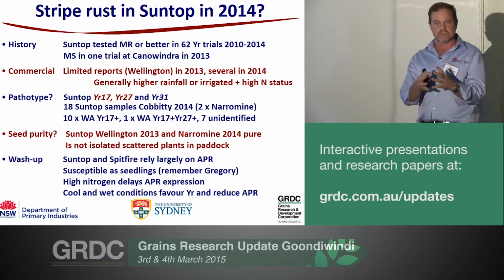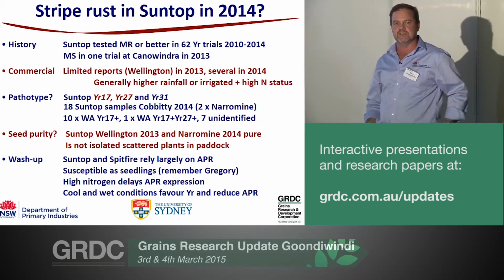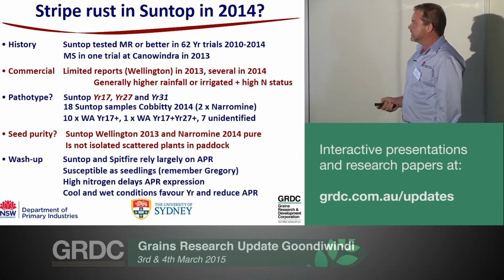So APR genes are called slow rusting genes. They actually just stop the build-up. The plant itself then kills off the infection. So they're not going to be overcome as easily by mutations.